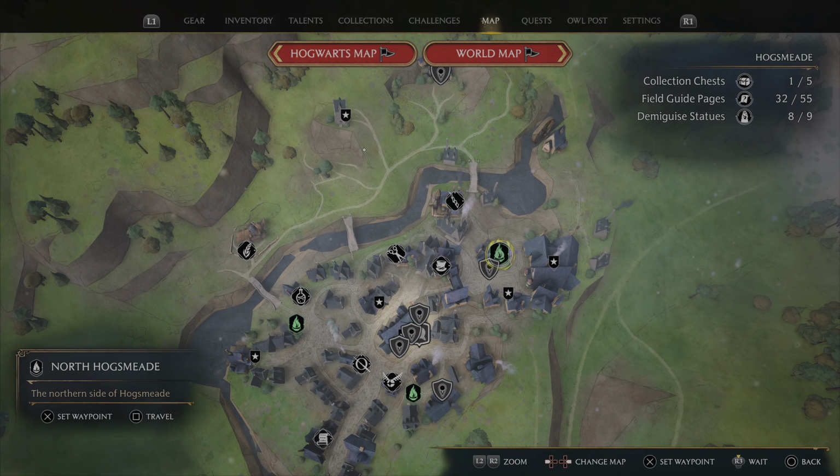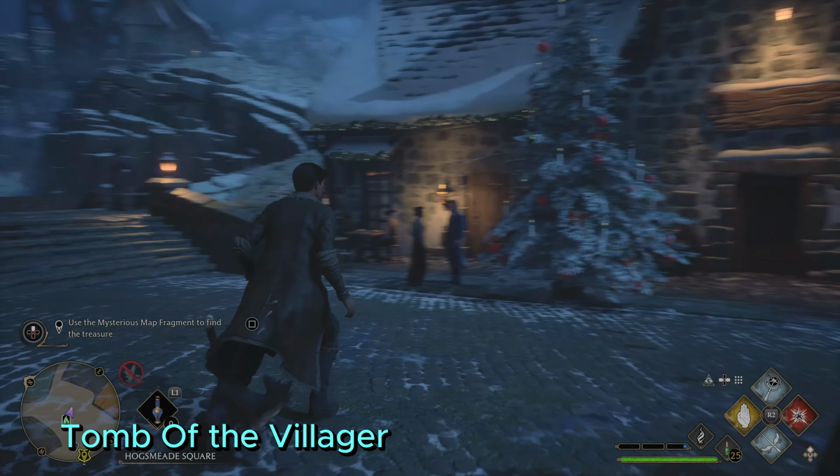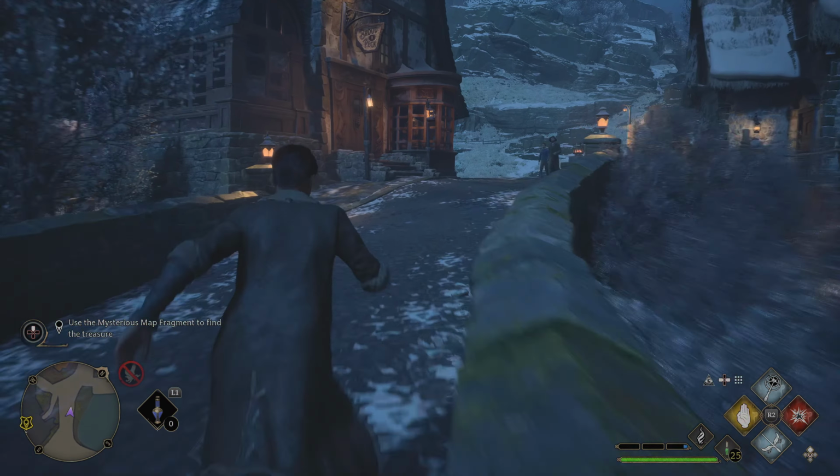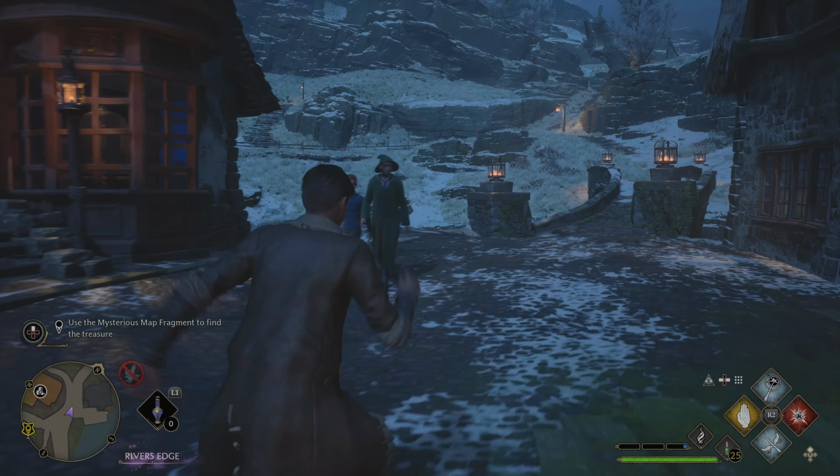This one you can access only at night. In Hogsmeade, teleport to the North Hogsmeade Floo Flame. Next, head over the bridge to the graveyard, and there you can find an entrance to the Tomb of the Villager.